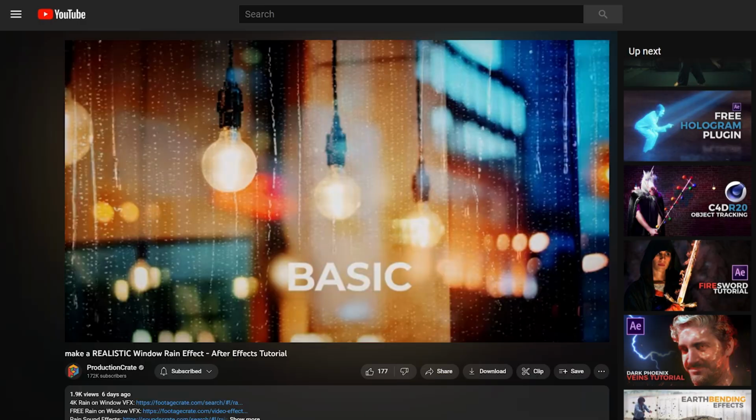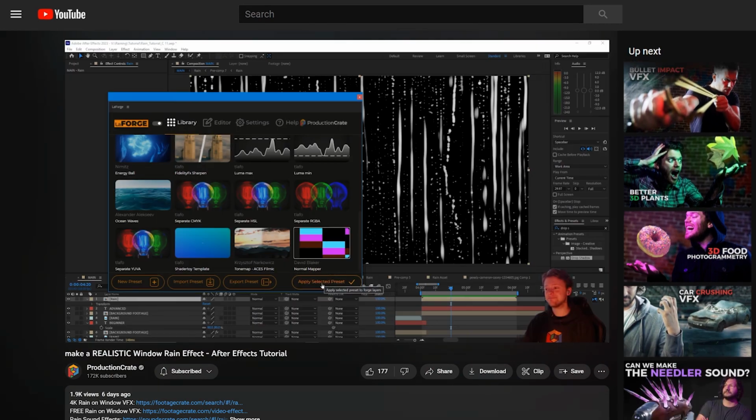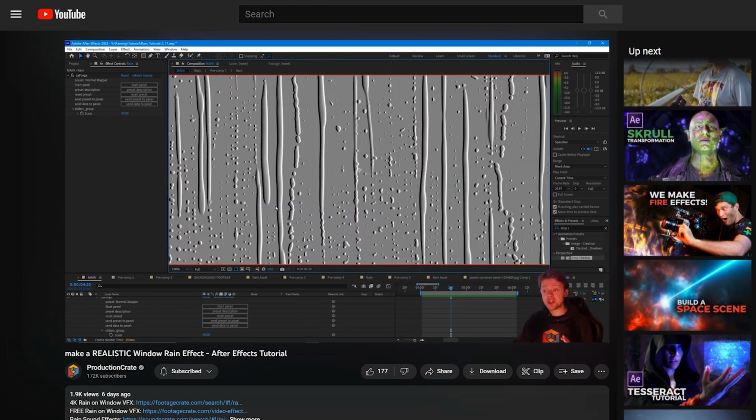I've seen a ton of different techniques on how to properly composite window rain inside of After Effects, and David pretty much covered them all in this tutorial. Learn 3 different ways on how to use our rain visual effects inside of After Effects, beginning from a beginner to a more advanced level using LaForge. More details on that to come in the next monthly crate update.